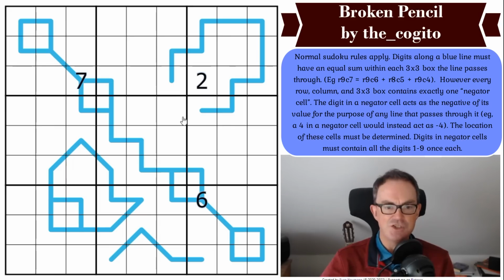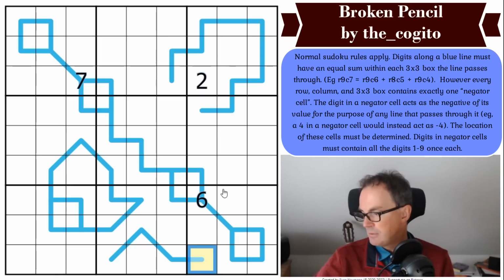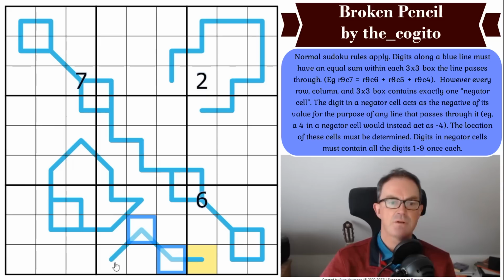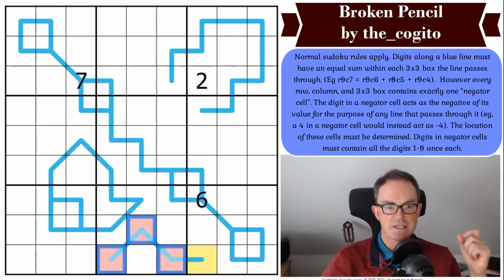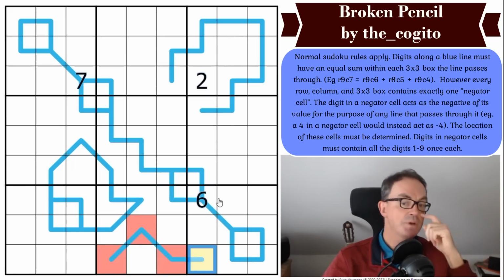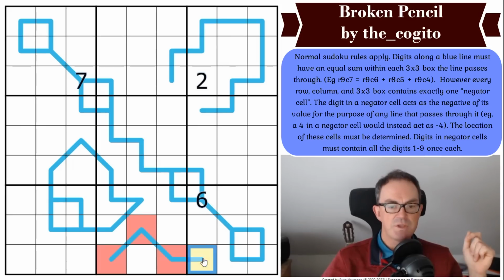passes through. E.g., row 9, column 7, which is that cell, let's colour it in, is equal to row 9, column 6, which is that cell, plus row 8, column 5, which is that cell, plus row 9, column 4, which is that cell, so that makes sense. Because this line passes through exactly two 3x3 boxes, it's got some cells in box 8, it's got a cell in box 9, we collect up all the cells and we say that this cell, which is its only cell in box 9, must equal the sum of the digits in box 8.